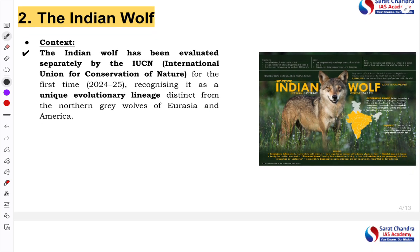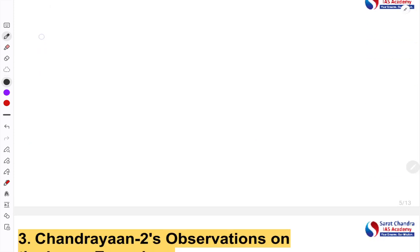Why is it in news? See, IUCN have updated their threat level, that is, under the red list. What is their status? They have considered Indian wolf as vulnerable now. Vulnerable. Okay, so that is the news. Some key features about Indian wolf. Let's get the key features of Indian wolf.